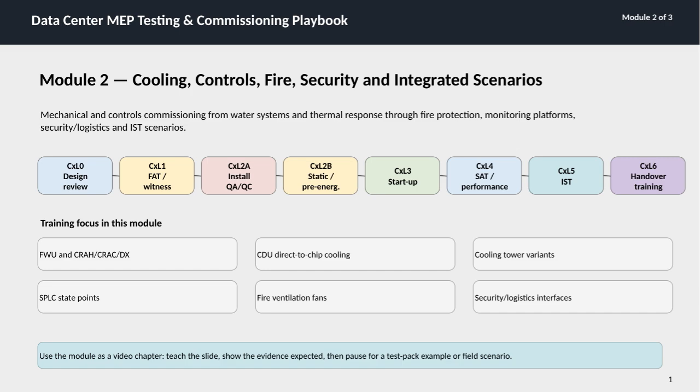Throughout this module, we'll guide you step by step through various commissioning levels. These include the initial design review, factory acceptance testing or witness inspections, installation quality assurance and quality control, static and pre-energization checks, system startup, site acceptance testing and performance verification, integrated system testing, and finally, handover training.